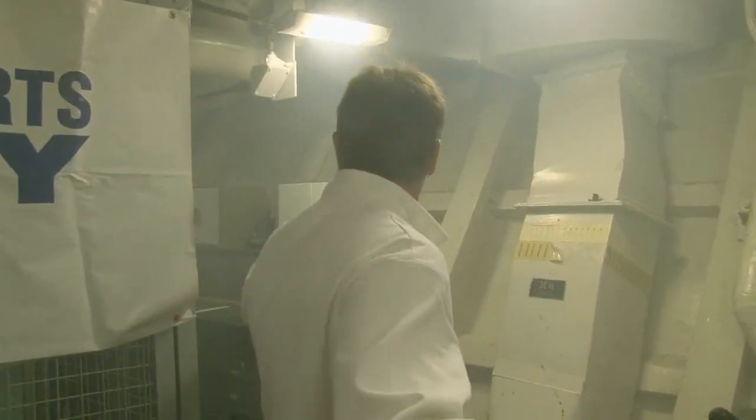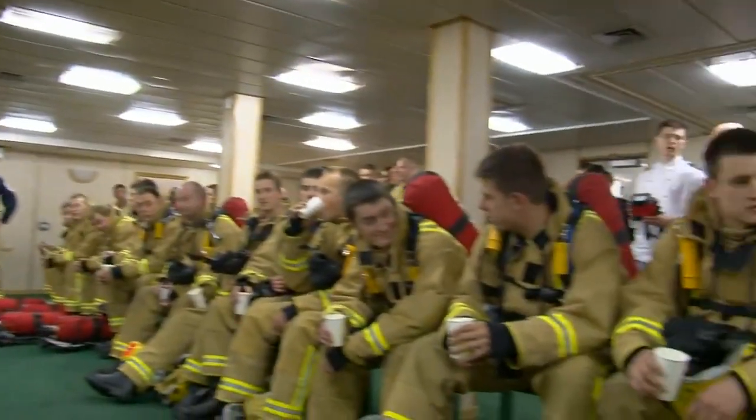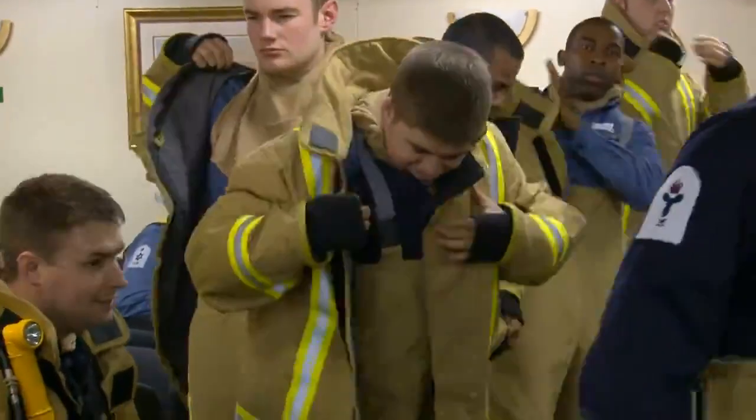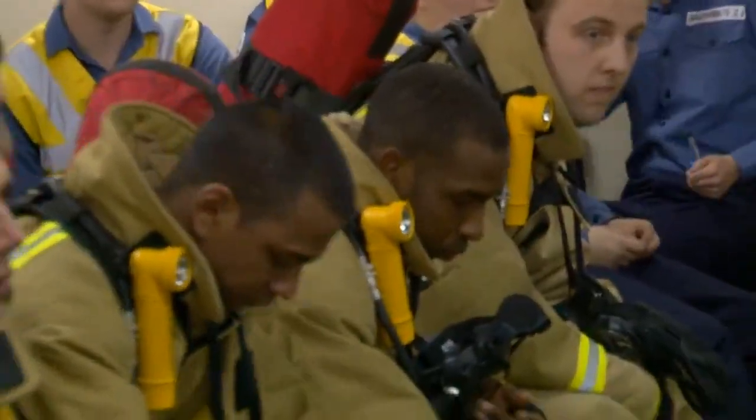Speed is essential. 95% of all fires in the Royal Navy are extinguished by the person who discovers them or members of the initial attack party. OK, quick as you can. Where's that last team? The PVI gold suits, which the guys are wearing, are capable of withstanding temperatures up to 400 degrees. They're used for the most serious fires aboard.